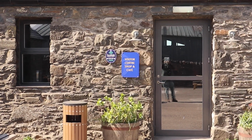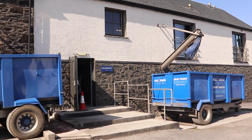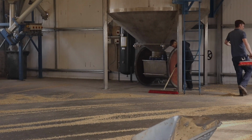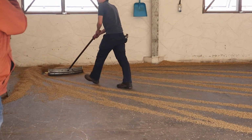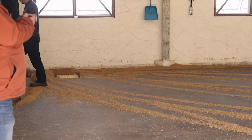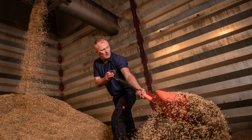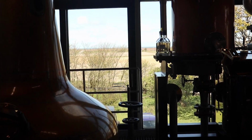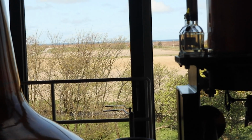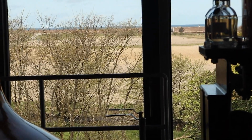Kilchoman is one of only a handful of distilleries still practicing traditional floor malting, a process that Scotland's other distilleries have outsourced to commercial maltsters. The labour-intensive nature of malting is a significant factor in its demise, though it is a central step in the production of whisky. Kilchoman whisky is a single farm, single malt Scotch whisky where all stages of the process are completed at Kilchoman from barley to bottle.